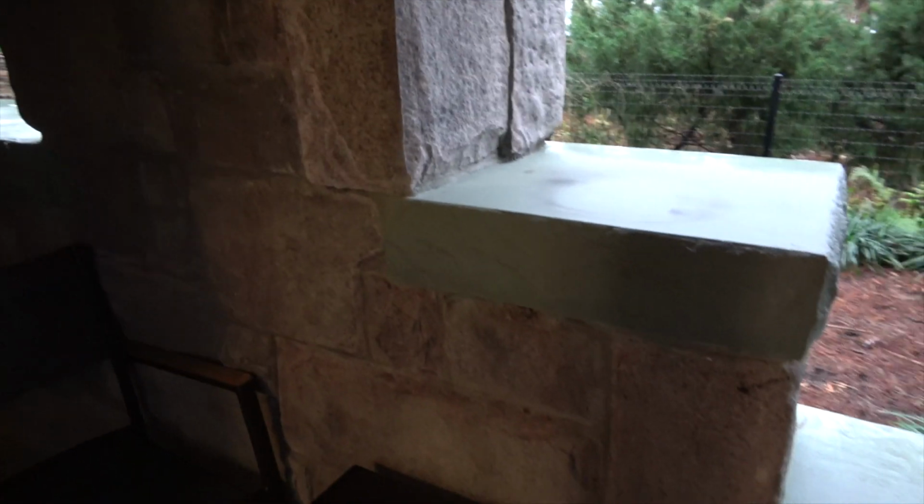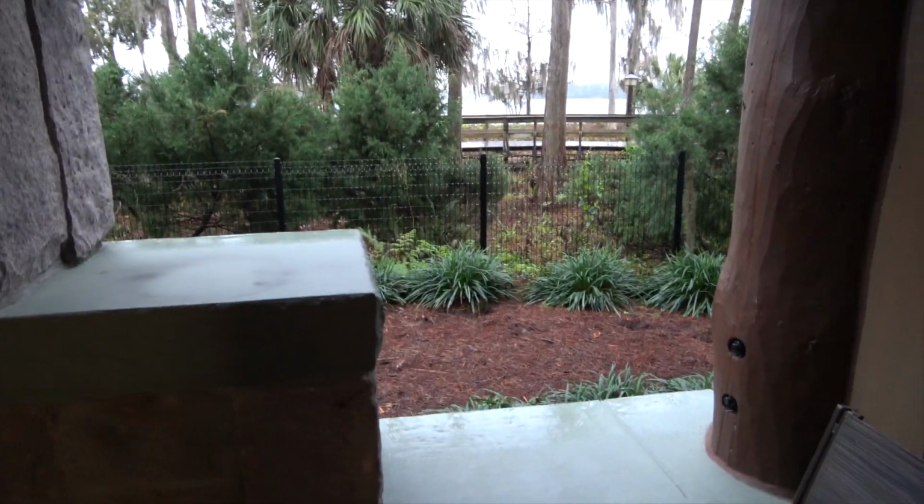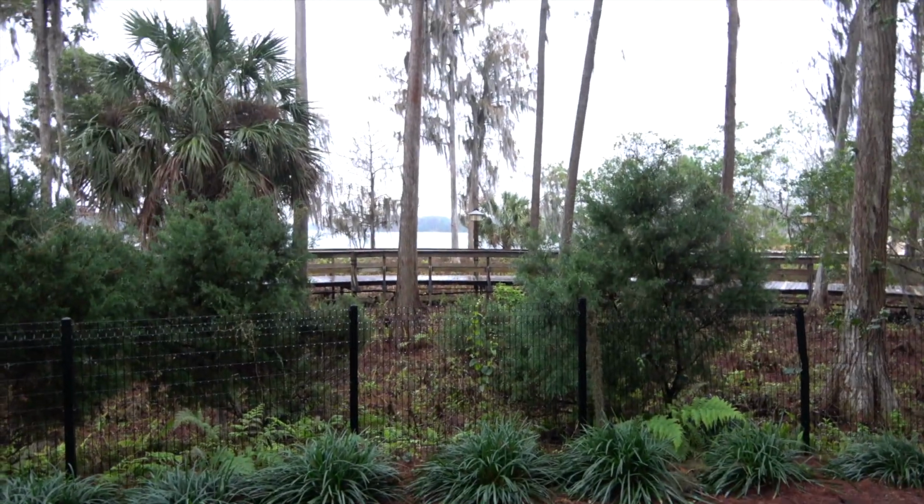Here I have my sliding doors to the balcony. I've got 2 chairs and a table. It's not huge, but it's plenty to sit out on. It is a rainy morning in Florida, an overcast rainy morning. But this is what I can see from my little patio. I'm on the ground floor.